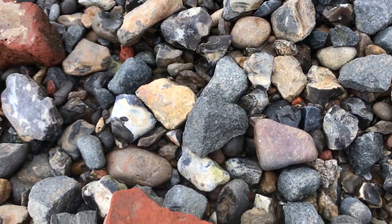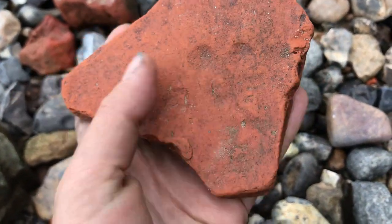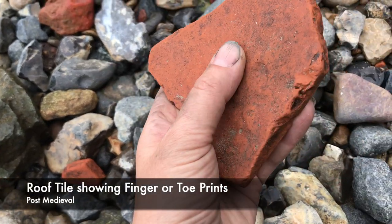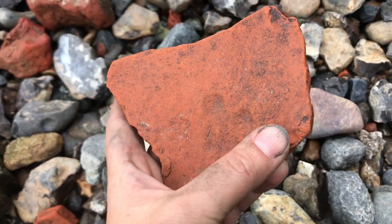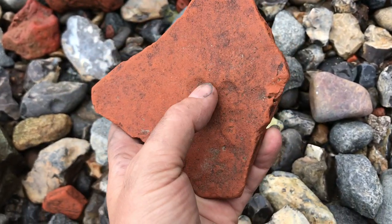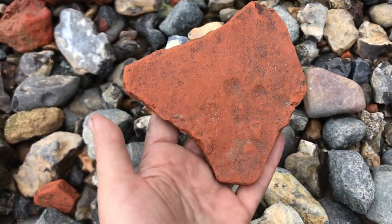Now, I've been after one of these for a very long time, and this is one of those with a twist. So I'm talking about a tile with a paw print from a cat or a dog in. Now this, I think, is actually fingerprints of whoever made this tile. So I'm going to get that home and look at it more closely, but if I can see in there some signs of fingertips, that will be pretty cool.